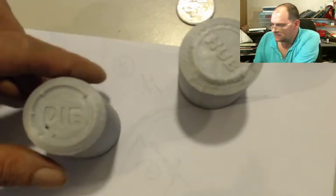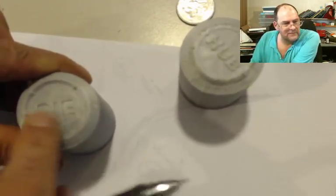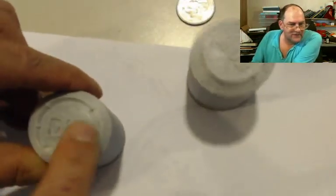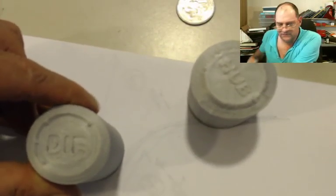True story. Let's get the ink off of there. I use these for teaching. That's why you don't touch your fingers to the coins, because you've got crud all over them. There we go. And now it's a clean finger.